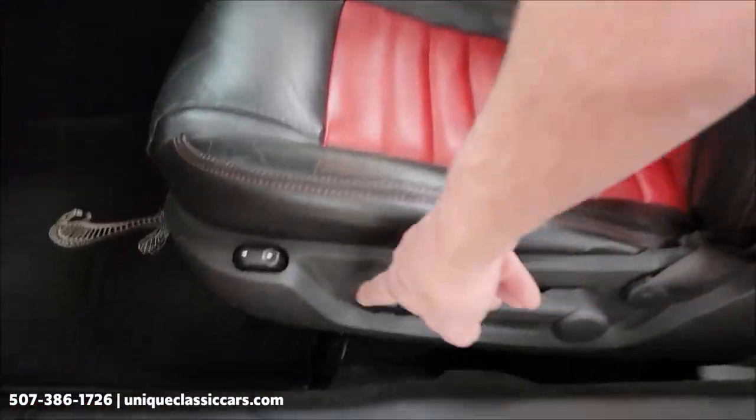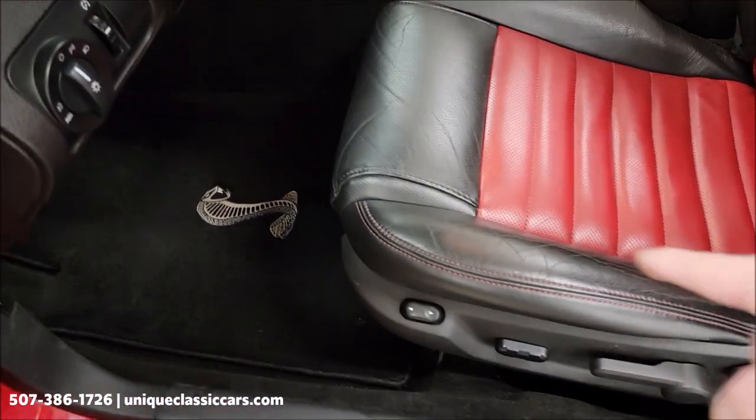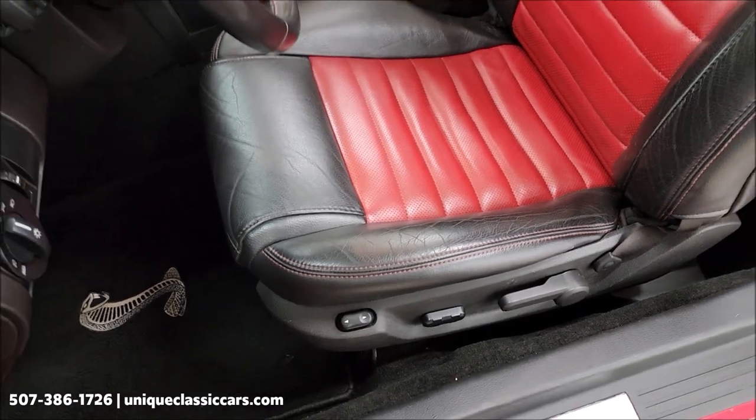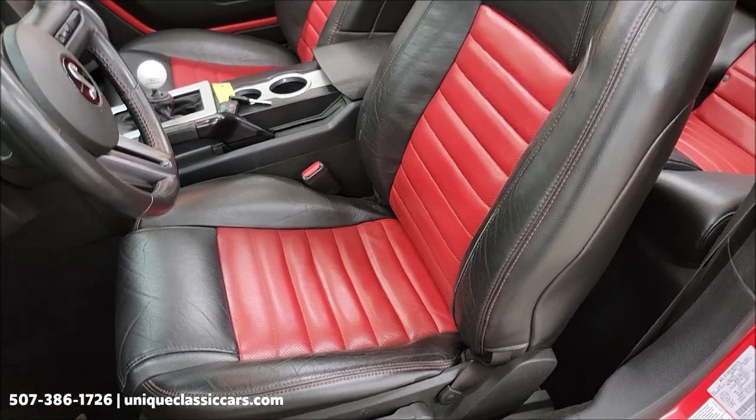And the seat is in working order. I've had that up and back and forth a few times. Take a look at the seat. I guess the condition you'd expect with the lower miles in the car. Not ripped, torn, showing very little wear.